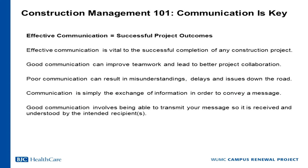Communication is simply the exchange of information in order to convey a message. Good communication involves being able to transmit your message so that it is received and understood by the intended recipients.